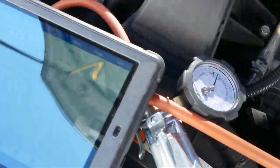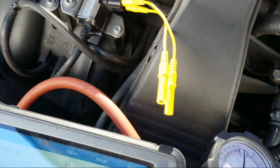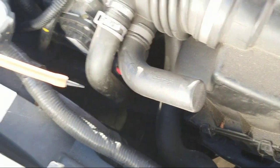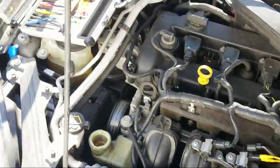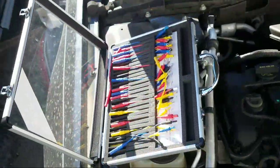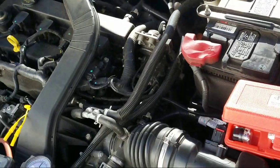And of course we don't want to drop them. Set our meters to ohms. And dopey me did not grab the other two pins, did I? That's all right, Chris. I just didn't have the other stuff here with me.